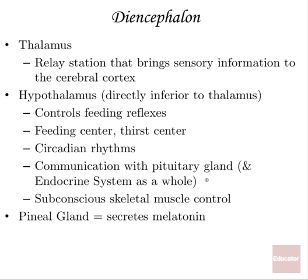For instance, the pituitary gland secretes growth hormone, so making your bones elongate in the proper way throughout your adolescence. That's regulated via the hypothalamus and pituitary gland. And subconscious skeletal muscle control. All those movements you do that you don't have to think about, you can thank the hypothalamus.